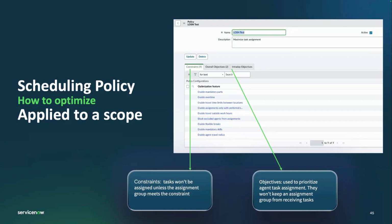Constraints, think of them as must-haves, right? If you set up constraints, a task simply won't be assigned until those constraints are met. So for instance, we're saying the technicians must have the mandatory skills for the assignment, or that they cannot exceed a travel time limit. We're setting a travel time limit for our technicians.